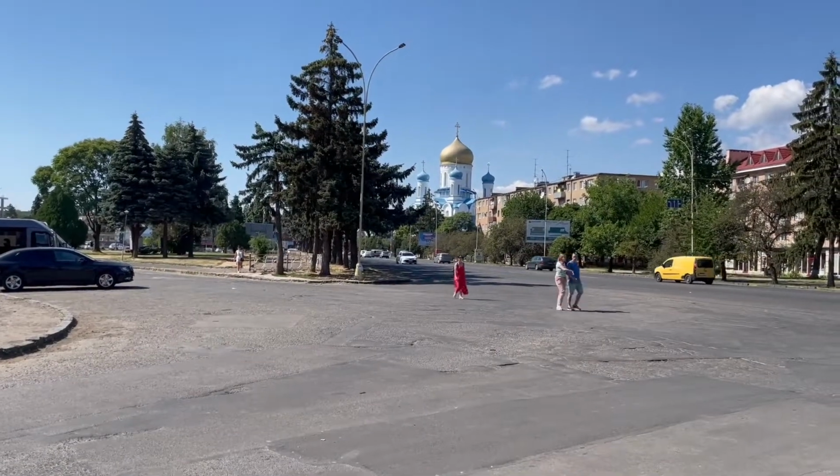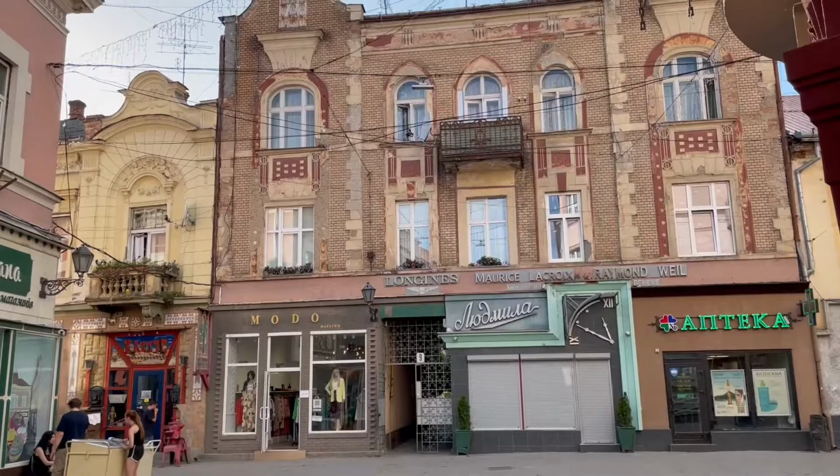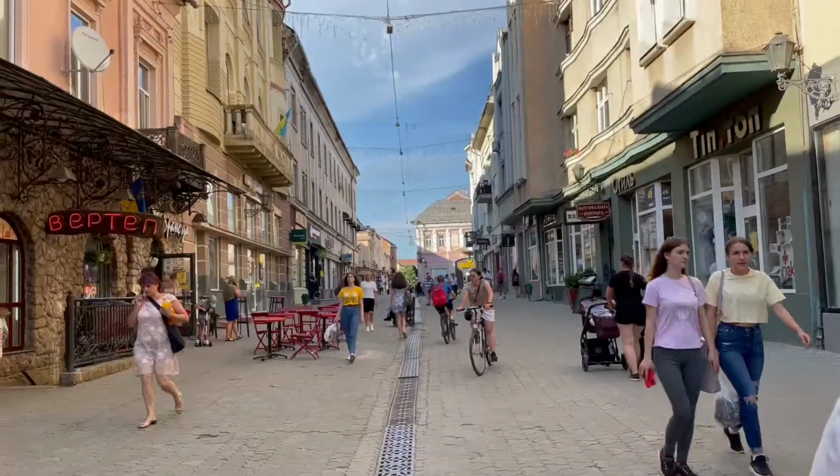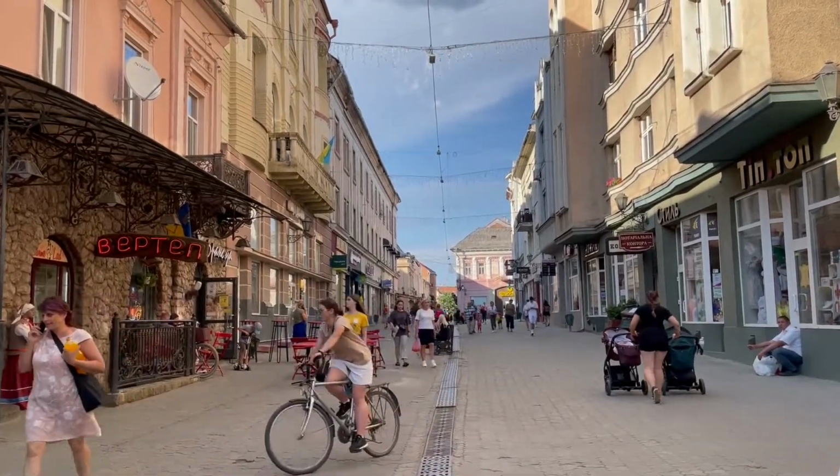Uzhgorod is a nice city. It's the capital of the Zakarpattia region. Here at 8 in the evening, almost everything is closed. There are some cafeterias that are still open, but it's different from Kiev, the capital, where you can find everything open, no matter what time you want it.